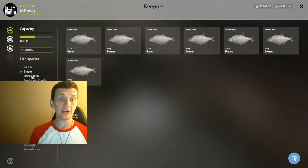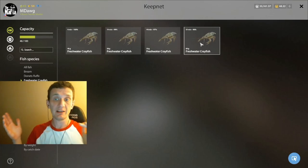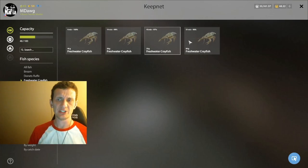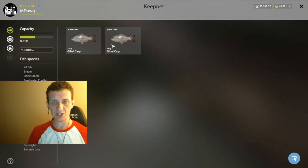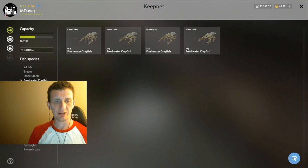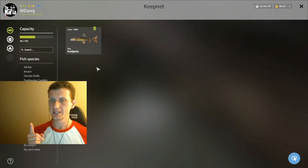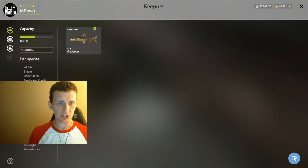So anyway, bream, we've got one Donets Ruffe. Crayfish, if you've leveled up your bait crafting enough to turn those into baits, that'll be great. The only reason I haven't done that yet is because I wanted to keep everything so you could see exactly what we're going to be catching here. A couple of gibble carp. I'm going to be checking every once in a while to see if we have anything on. One gudgeon. You can tell it's rare, but occasionally you'll get a gudgeon.